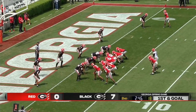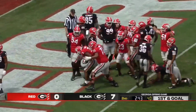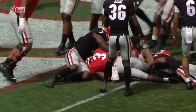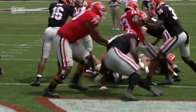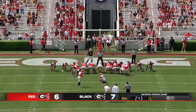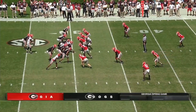Zamir White in the backfield with Stetson Bennett. White dives for the goal line, and he is in. Great push on the left side of this offensive line. Jordan Davis in there. There's some big bodies up front for the black squad down there, but great push. And Zamir White's going to get that one in from 2 yards out. The point attempt from Jake Camarda, senior from Norcross. Fantastic one-handed grab by Kearis Jackson.